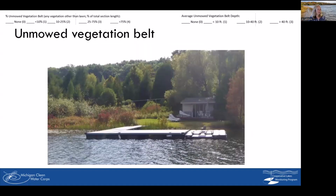Here's an example of a property that has a little bit of everything going on. You would count their dock. You might even count this as 2 because you can park a boat here. They have a kayak launch. There's a lot going on. They have a really deep unmowed vegetation belt over on this side of the property, and then a really thin one here. So again, we're just looking for averages across the 1,000-foot section. So you'll have to make a judgment on that.